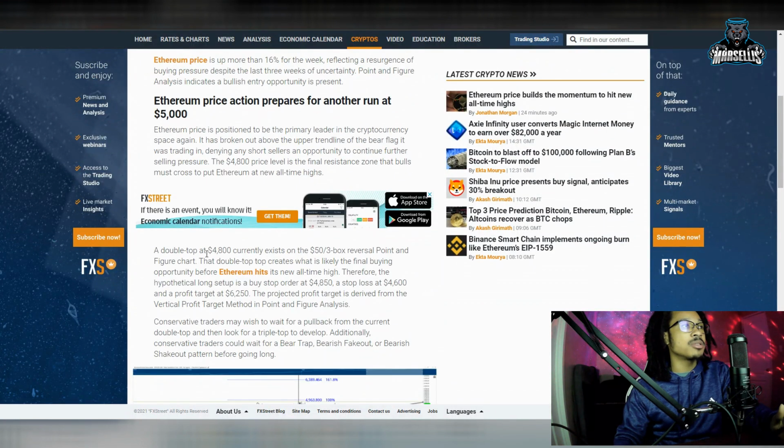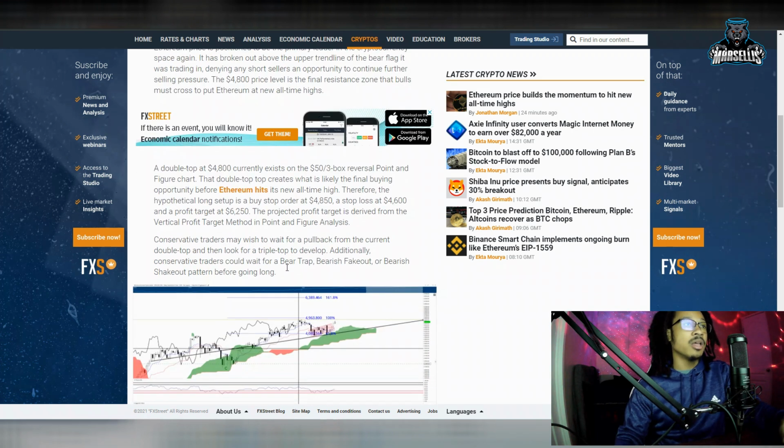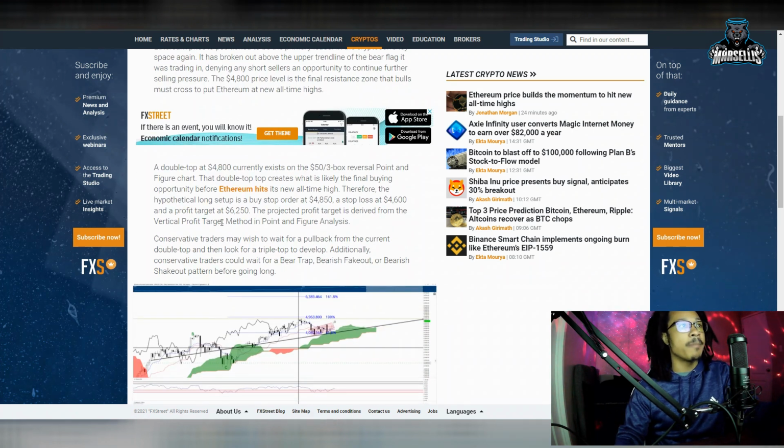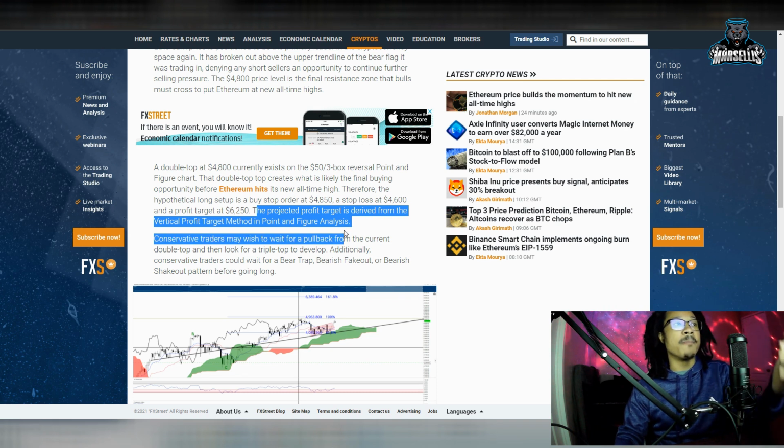Now over here you see a double top at $4,800 currently exists on the $50 3 by 3 box reversal point and figure chart. So that double top creates what is likely the final buying opportunity before Ethereum hits its new all-time high. Therefore, the hypothetical long setup is a buy stop order at $4,850, a stop loss at $4,600, and a profit target at $6,250.